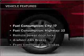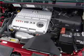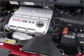Plus, enjoy these notable features that are included in this vehicle: air conditioning, power door locks, power windows, power steering, power mirrors, an alarm system, an AM/FM stereo with a CD player.